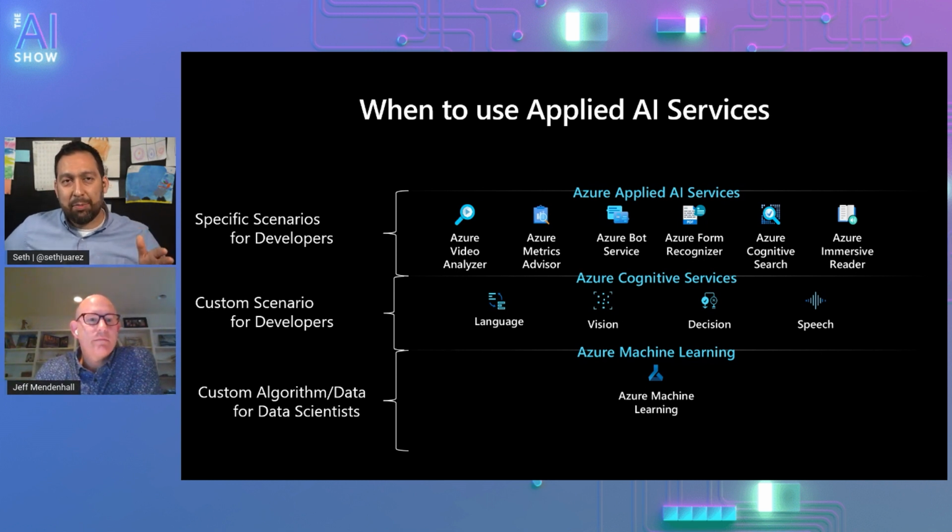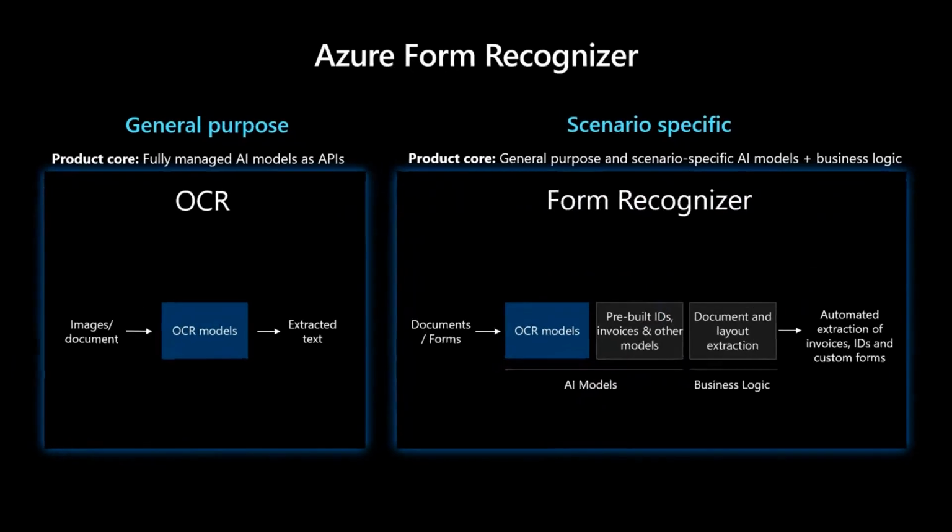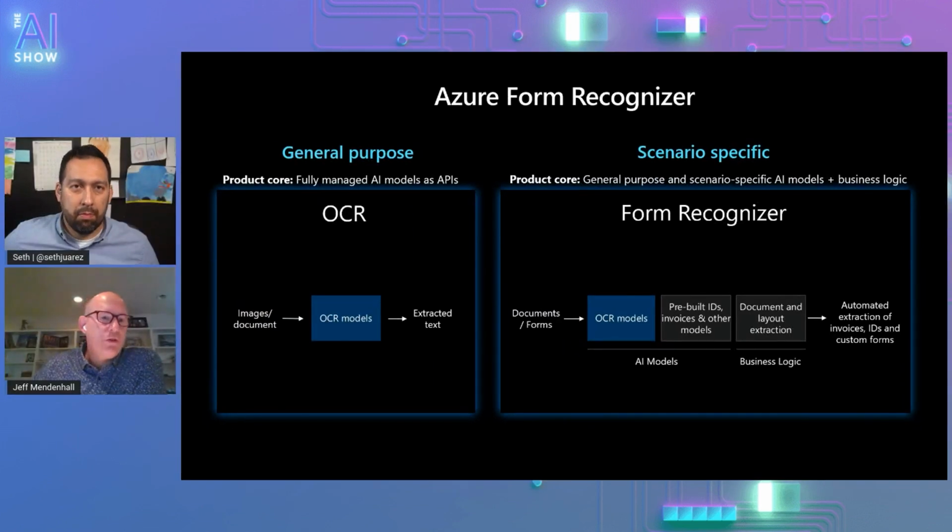So can you dive into specific scenarios to drive this point home a little bit more? Absolutely. Let me pick apart a little bit on Form Recognizer. If you think about that concept of, hey, if I have Azure Cognitive Services, OCR is one of the AI models within Vision. So if I want to take an image or a document, I pass it through the OCR model, it's going to tell me what's on that picture or that document. And then I've got to go do something with that. And what we really wanted to solve here was, a lot of companies are writing all of the orchestration and specific document models around OCR and doing it again and again. And we're like, these are common problems most companies face. Why don't we just go solve that for them? And that's sort of one of the genesis.